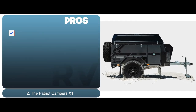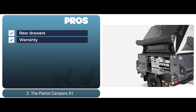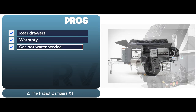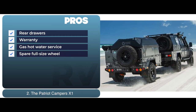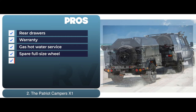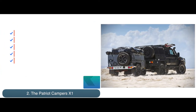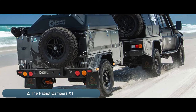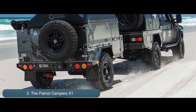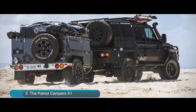Its pros are, its rear drawers include 6 dividers. It comes with a 5-year warranty. And it is equipped with gas hot water service. Its spare full-size wheel and tire are available. And it comes with twin burner gas stove and grill. Bottom line is, it's like a tiny perfect house on wheels. It has a standard one or a customized one, and it can accommodate up to 8 persons.